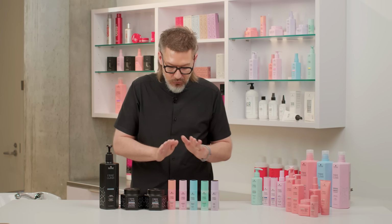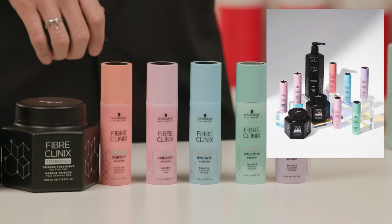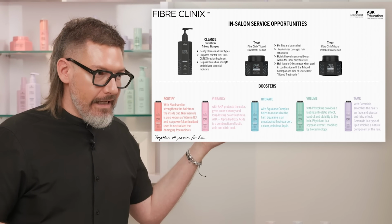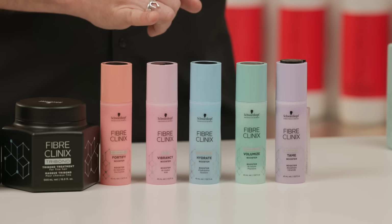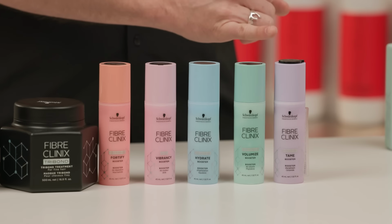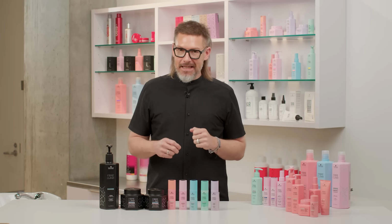Now, let's make this really simple. We have 5 different ranges within the Fibre Clinix booster family. You can see here on the chart on the screen, each of the 5 families. We have Fortify, Vibrancy, Hydrate, Volume, and Tame. So take a second to pause and take a look at the screen. It'll explain what each of those families does and why it's specific to a client's need.